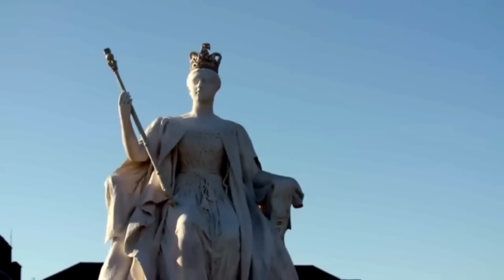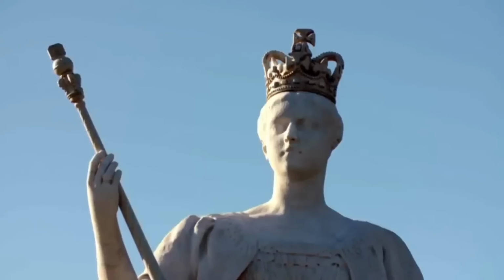Princess Louise carved several other statues, but her best known is the one she made to stand here, guarding her mother's childhood home.